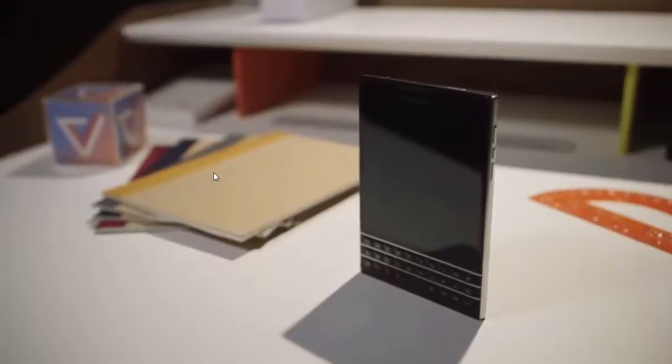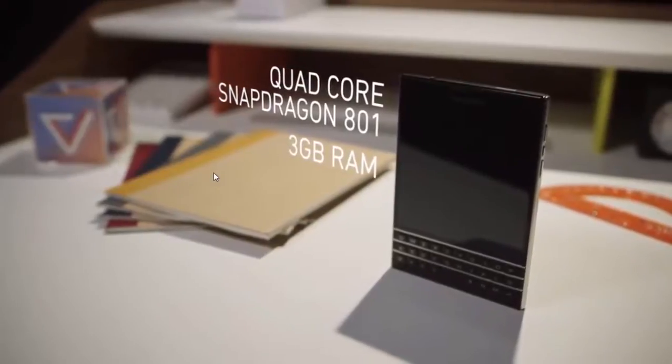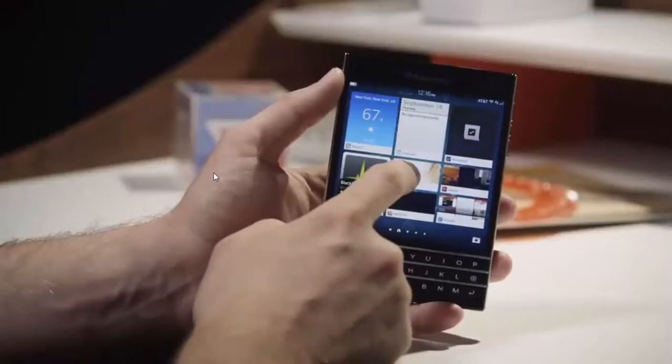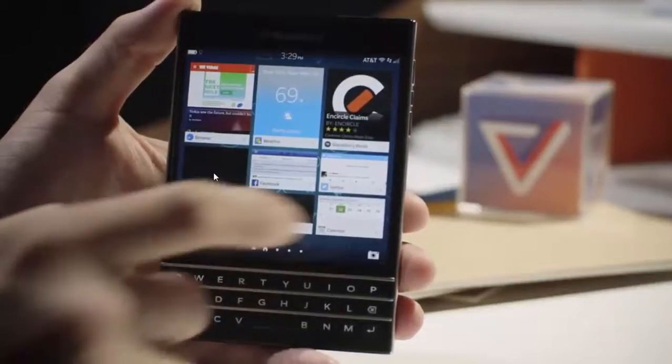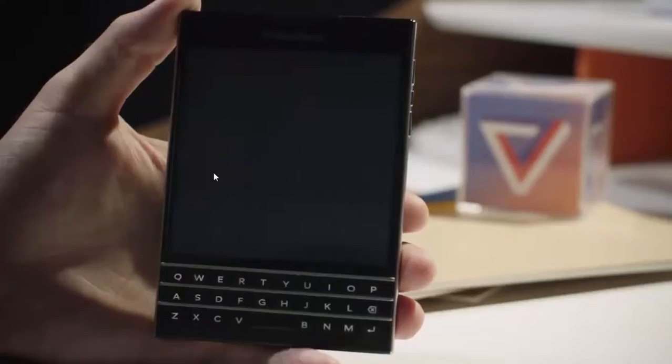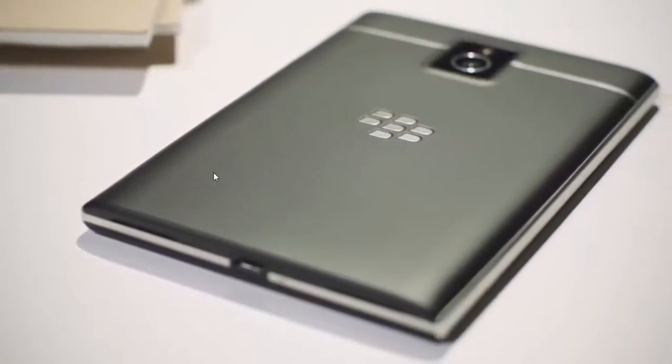The Passport is the most powerful hardware Blackberry's ever put in place. It's fast most of the time, and the browser is really quick and responsive. But if I try to multitask or do a lot of things at once, the system definitely slows down. Opening the camera can take multiple seconds, and sometimes it just doesn't happen at all. That's pretty unacceptable for a high-end device in 2015, and certainly not one with as much RAM as the Passport.